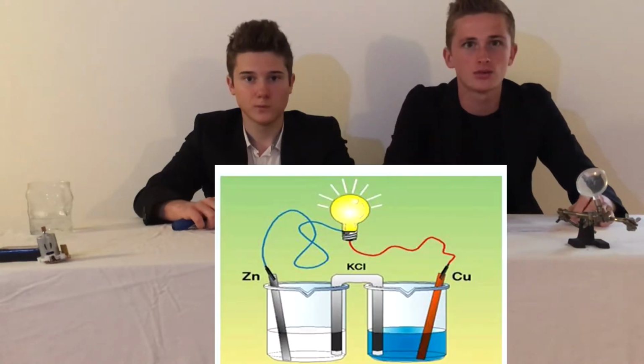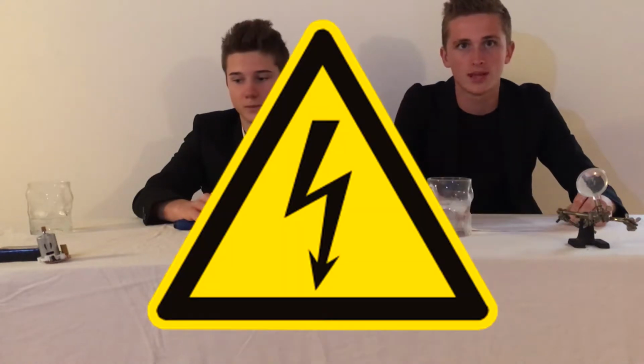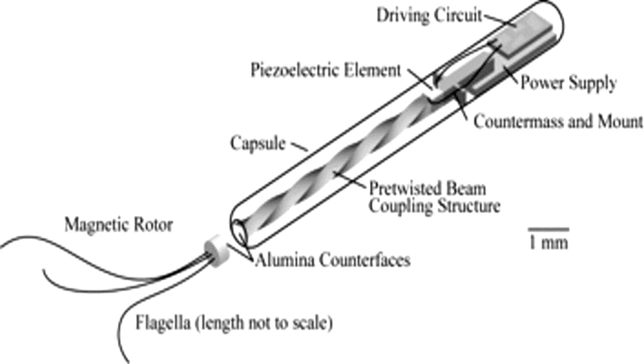In order to power our robot, and thanks to the work of Los Angeles University researchers and our scientists, we have imagined a concept that uses the degradation of an iron polymer with a gold plate to create electricity. Then this energy will be used to power a piezoelectric element which will operate a pre-twisted beam coupling structure linked to a sphere, making the robot move by making 3 flagella move.